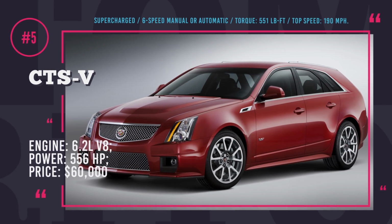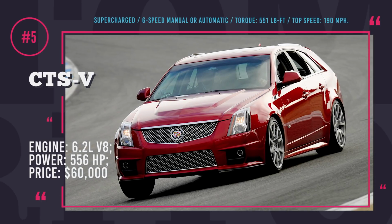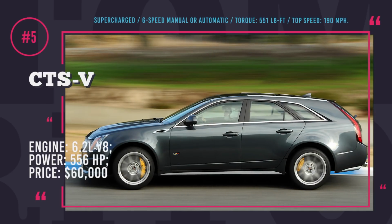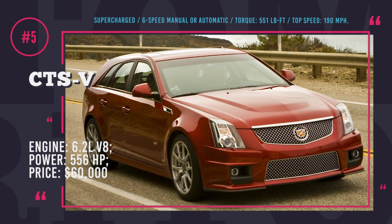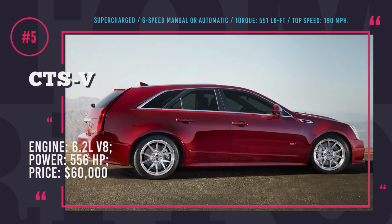Cadillac CTS-V Wagon. One of the shortest-lived Cadillac models, Cadillac CTS-V Wagon, was first released in 2011. It was discontinued due to the lack of consumer demand after its 4th year on the market, thus ending the era of US-made midsize luxury wagons. The vehicle is a dramatic combination of business-class comfort, family car roominess, and sports performance.